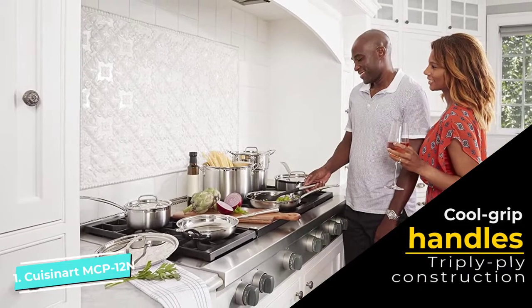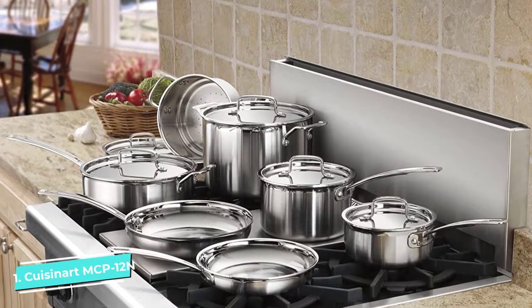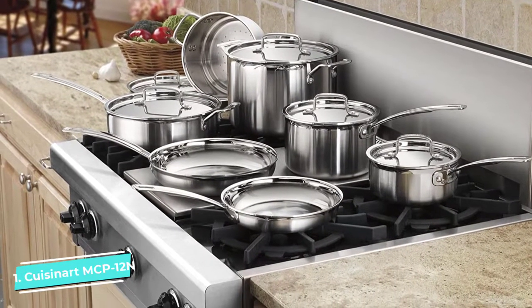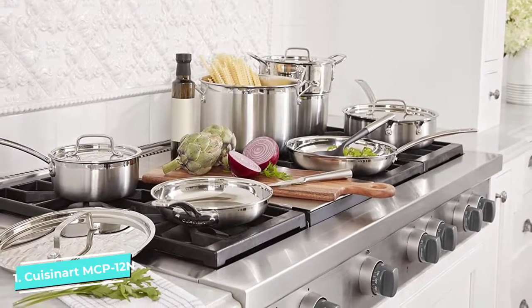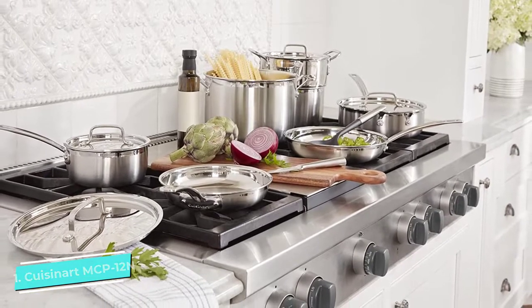The rims of all cookware are designed for drip-free pouring. The tight-fit lids in the Cuisinart cookware set are made of high-grade stainless steel, and the cool grip handles are made of double-riveted stainless steel. The product is dishwasher safe and easy to use and handle. That was our list of the top 5 best cookware for gas stove just for you.